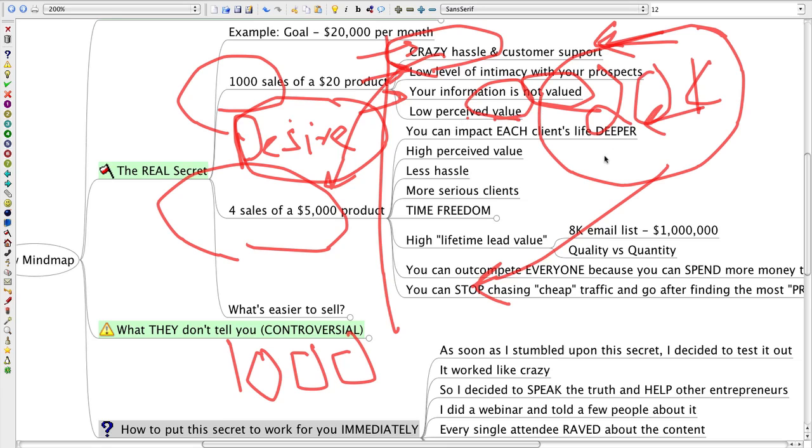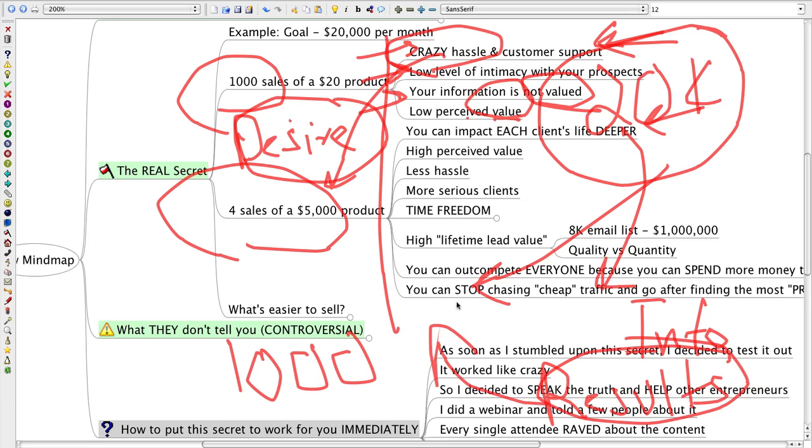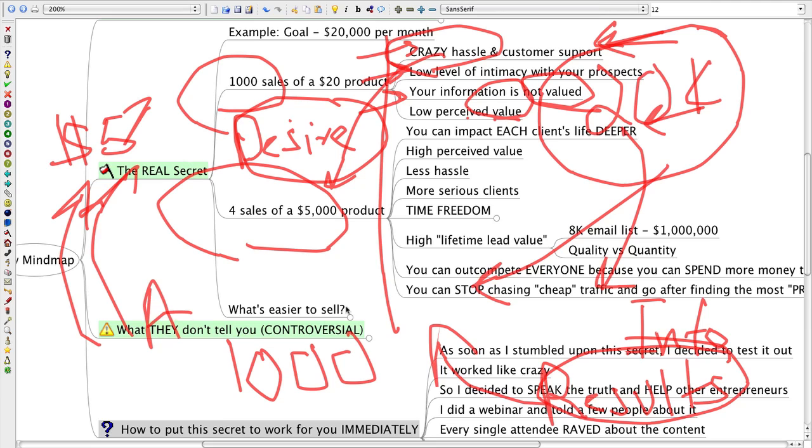You can impact each client's life deeper. So I could create a video on how people don't want information, they want results. If you can give them results, they're willing to pay an expensive premium price for it. People don't want to buy a $50 ebook and get 50 bazillion videos delivered. People are happy to pay $1,000 to go from point A to point B in the fastest, easiest, simplest way possible. High ticket, you're going to get more serious clients. How high ticket can make you time freedom.